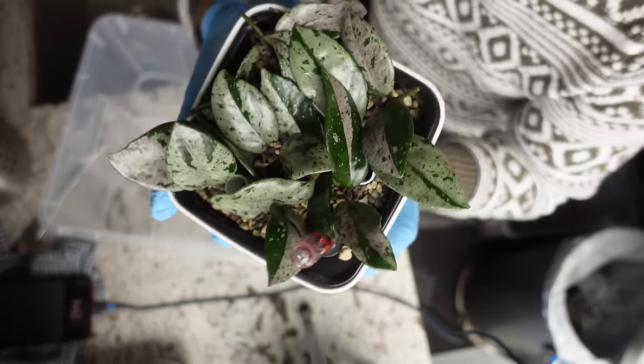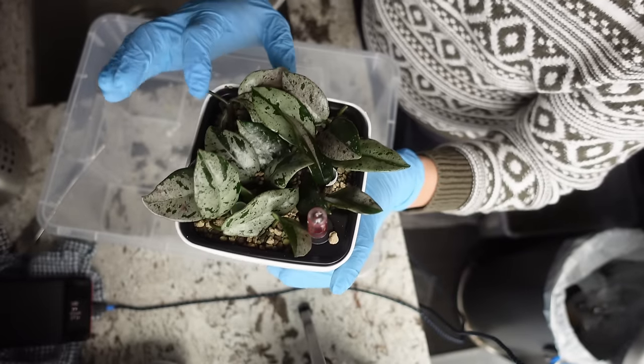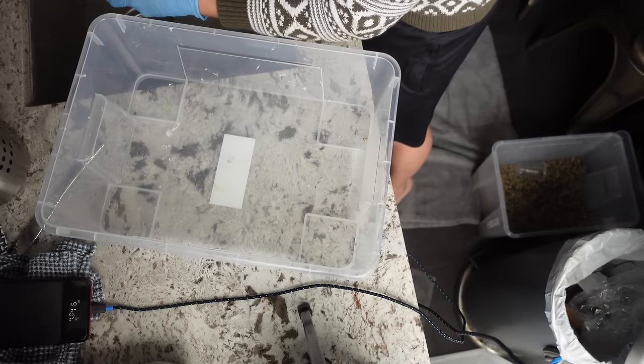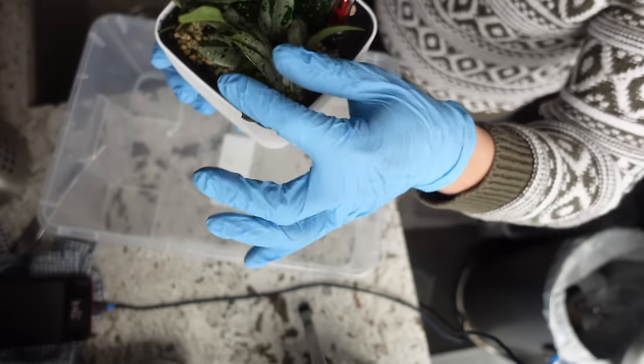Look at this. This looks so pretty. So the same thing with all the other Hoyas. I'm just gonna keep the water level to the very top. Okay, very top, and then we're just gonna monitor.